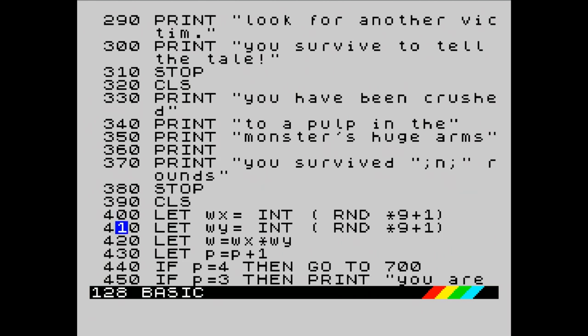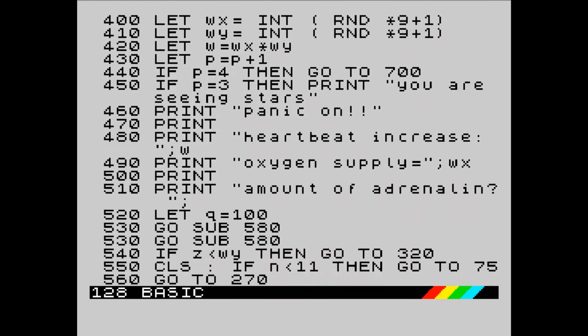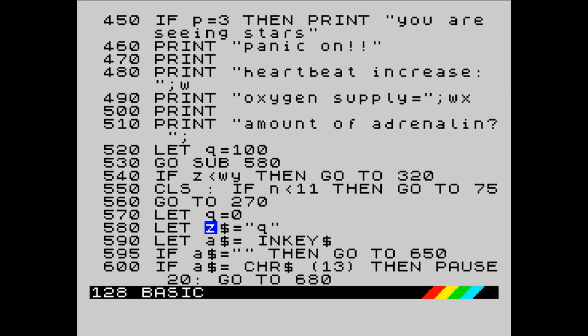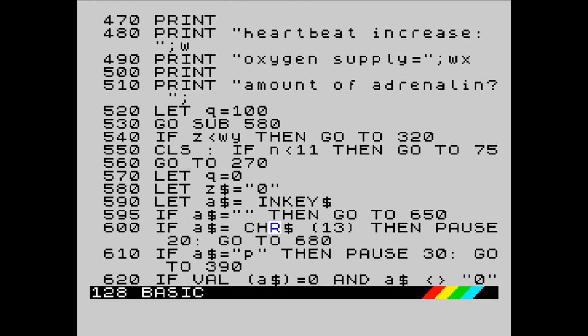580 should be let Z dollar equal zero. Oh, that's a dollar equals Q, not zero. Ah, there we are. Whoever has typed this in has made an error, I think. Right, let's do that. The beep means it went well. Then 595. Oh man, there's loads of these. 595. Right, we're going to skip ahead, and then I'll tell you what happened.